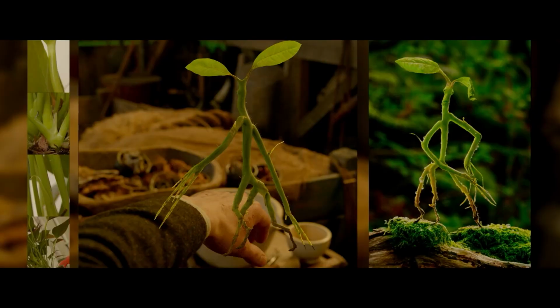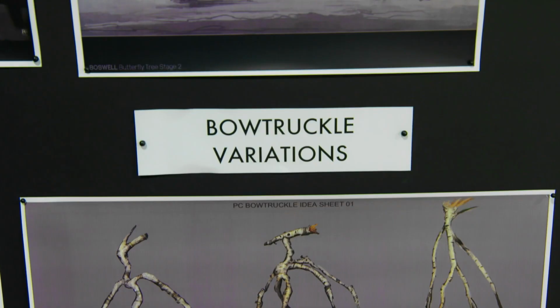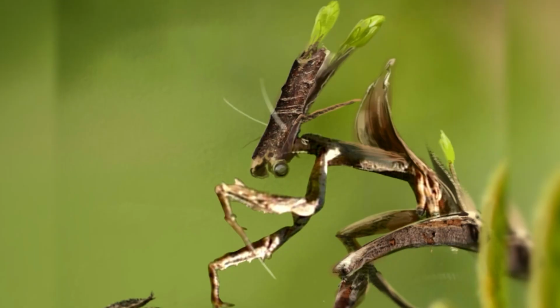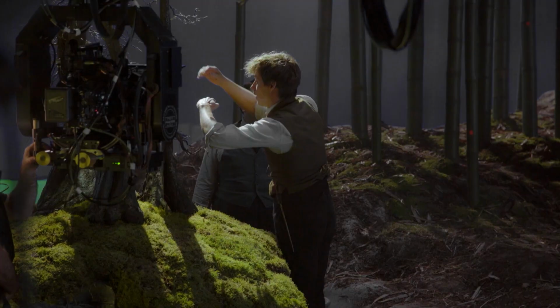Newt has a whole variety of them. And he's this leafy sort of insect, I guess something of a stick insect. The Bowtruckles went through hundreds of designs. Pickett, and he's got a vitality about him. At the same time, he's very shy. That is exactly why they accuse me of favouritism.